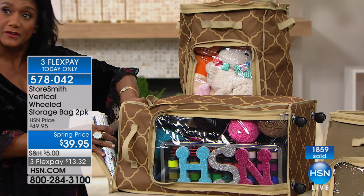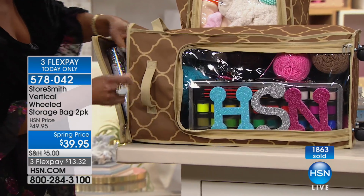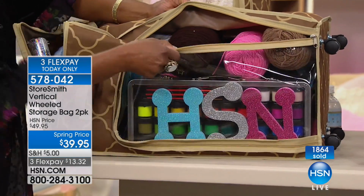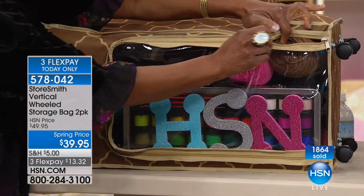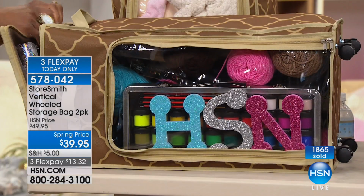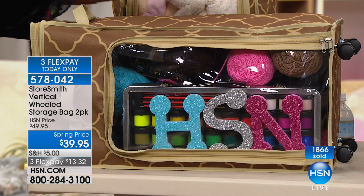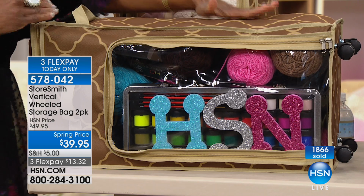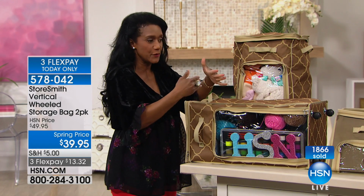You've got everything that you're knitting with, the extra papers, any of your crafting materials. If you sew or embroider, you could have all of your items here. This would make it easy for you to just grab and have some projects to take with you on the road or to someone else's home, or just a great way to store. I couldn't help but notice when I was reading some of the reviews, people were saying, wow, it really does hold so much. So it's really going to be a solution to help you hold those things.